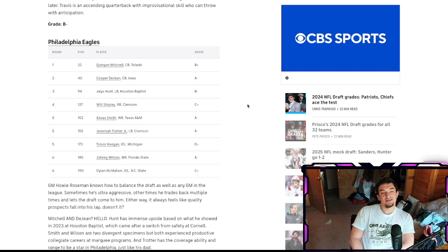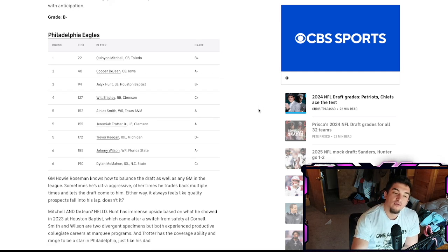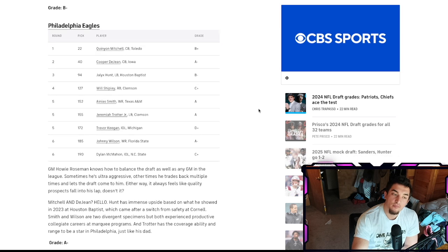Hunt has immense upside based on what he showed in 2023 at Houston Baptist, which came after a switch from safety at Cornell. Smith and Wilson are two divergent specimens. Both experienced productive collegiate careers at marquee programs, and Trotter has the coverage ability and range to be a star in Philadelphia, just like his father.